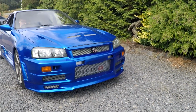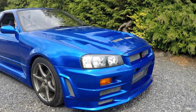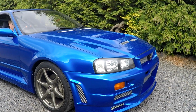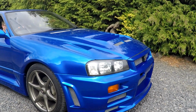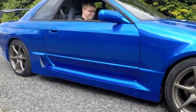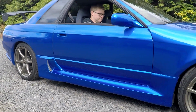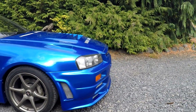You can see on the front, it's got an R34 front end on it. It's aluminum fenders and fiberglass hood, fiberglass air dam, and it's called Z-Tune that they build over there in Japan. It's kind of neat that this car was all converted over there and not done over here. So this is exactly the way they bought it.